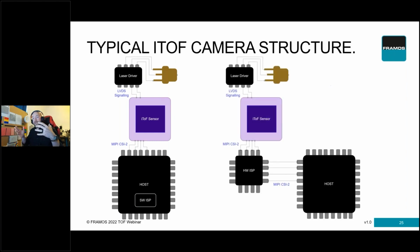So you would have the sensor, which effectively doesn't drive the laser directly. It sends a signal to a laser driver that drives the laser, and that is the output pulse, which is also driving the internal A to B tap switching. Then the sensor can output over MIPI all that raw data that I showed in that previous slide, and then the software ISP can just deal with it. There's no need to do anything else if you're going to handle it in your software ISP.